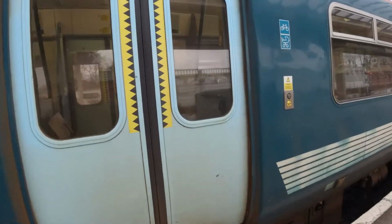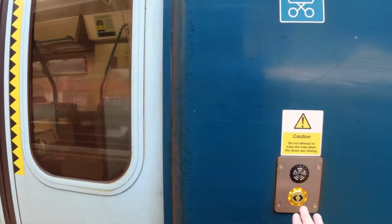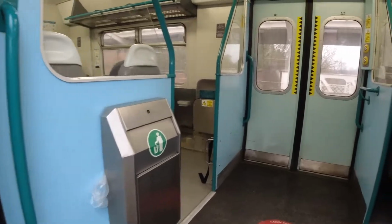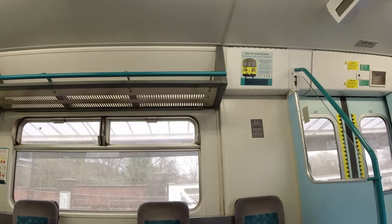Obviously, it looks a little bit worn on the outside and is yet to receive the newer red and white Transport for Wales livery. But the inside has been refurbished and it's got USB and power. It's definitely essential if you're going to be doing the 4 hours plus journey all the way down to Swansea.